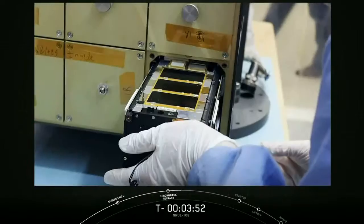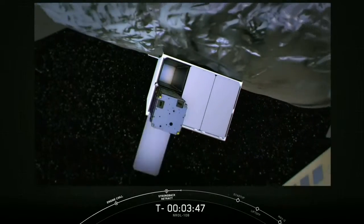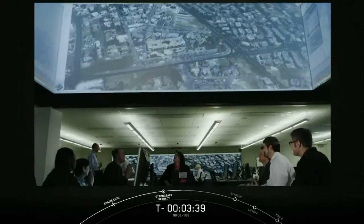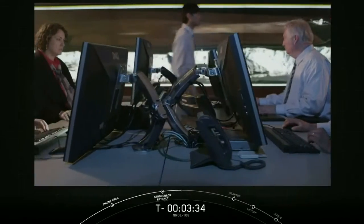Small sats made possible by miniaturization, reducing costs and expanding possibilities. Large satellites with capabilities designed to answer our toughest national security questions. Pioneering achievements on the ground, where analysts bring it all together.